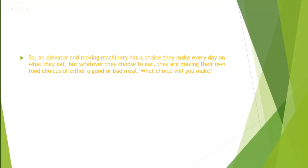Okay. All right. So here's the summary. Someone has a choice to make, and that choice is based on what they eat. Whatever they choose to eat, they're going to make their own food choice of either a good or bad meal. Okay? What choice will you make when you choose what you want to eat?